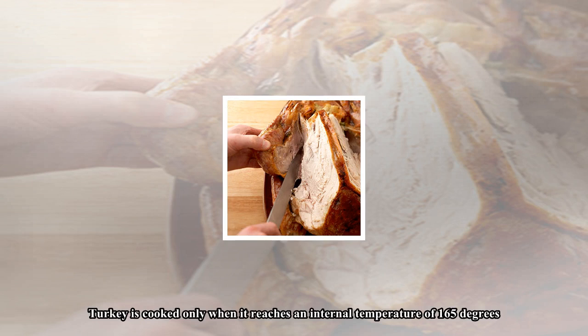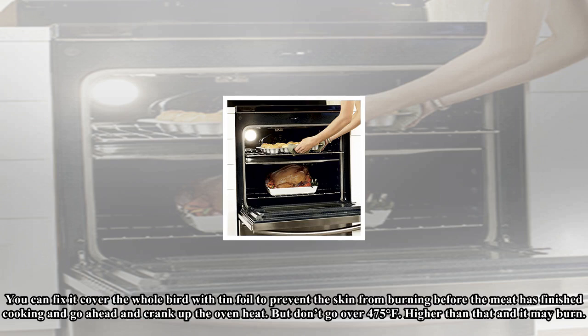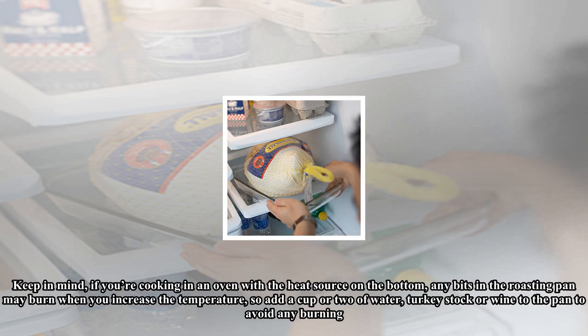Don't miss essential kitchen tools for Thanksgiving dinner. It's almost dinner time, and when you go to check the turkey, it still isn't done. Turkey is cooked only when it reaches an internal temperature of 165 degrees. You can fix it. Cover the whole bird with tin foil to prevent the skin from burning before the meat has finished cooking, and go ahead and crank up the oven heat. But don't go over 475 degrees Fahrenheit. Higher than that and it may burn.